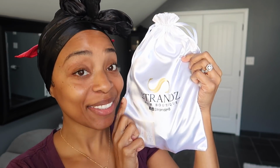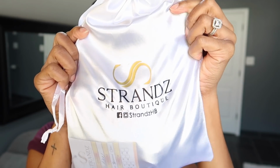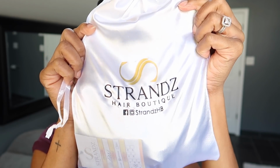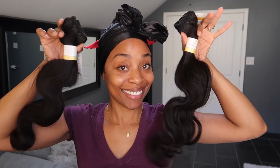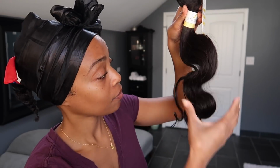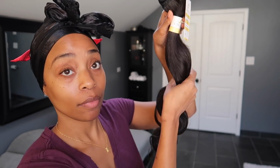Now this is the hair, you guys. This is Strands Hair Boutique. The overall presentation is really nice when you order your Strands hair. It comes in this nice satin yet practical drawstring bag. I love using this to store my hair. And right out of the bag, you guys, it smells freshly washed, smells really, really nice, and you can just tell that the quality is there. The hair comes out bouncy, shiny, and already detangled.